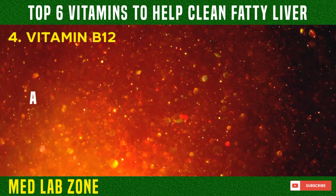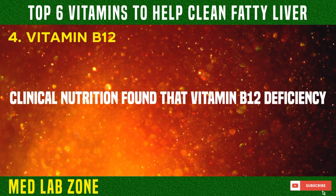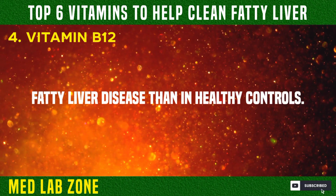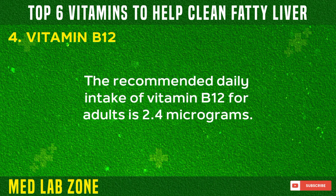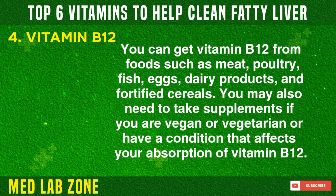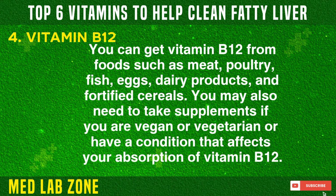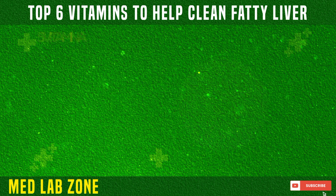your liver. A study published in the European Journal of Clinical Nutrition found that vitamin B12 deficiency was more common in patients with non-alcoholic fatty liver disease than in healthy controls. The recommended daily intake of vitamin B12 for adults is 2.4 micrograms. You can get vitamin B12 from foods such as meat, poultry, fish, eggs, dairy products, and fortified cereals. You may also need to take supplements if you are vegan or vegetarian or have a condition that affects your absorption of vitamin B12.